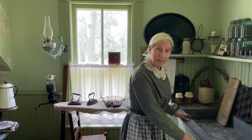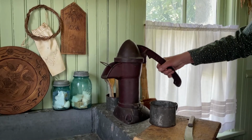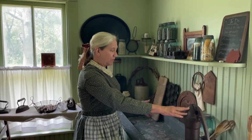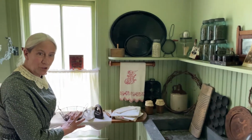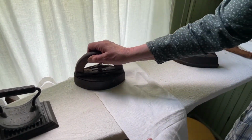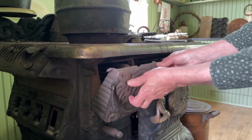This was considered a modern kitchen in 1880 because it had a tin-lined sink. The sink had a pump. It actually pulled water from a cistern that's right outside the door here that caught rainwater. So you wouldn't have to haul your water in like the Durants did. They also had an area for all of their chores. They had laundry, they had ironing, they had canning, and what was most wonderful is a wood-burning stove.